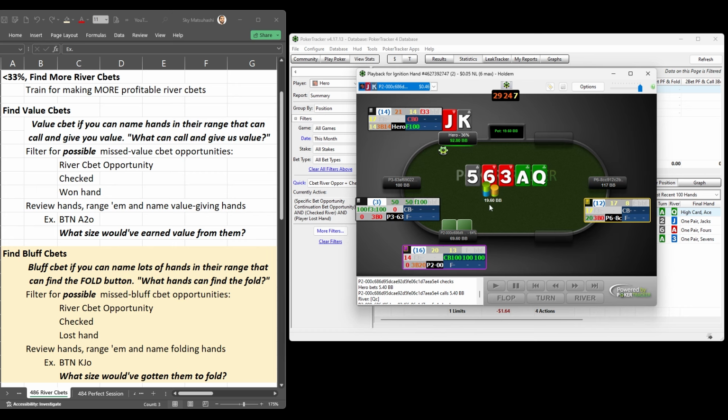Now what hands can find the fold versus our triple barrel? Remember, the board is 5-6-3, ace, queen. So I'm thinking all of the weak pairs, pocket 9s, 8s, 7s, a 6, a 5, a 3, even pocket 4s and deuces can find the fold right now, because we're in position, we've used large bet sizing, and we've shown aggression on all 4 streets.